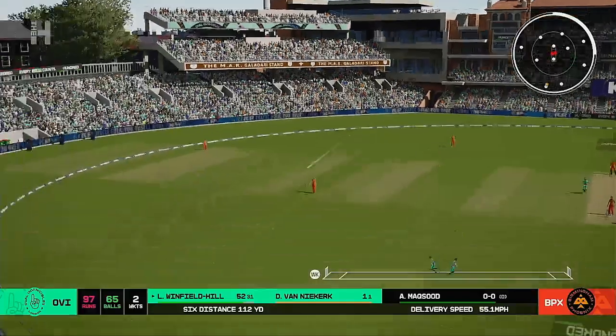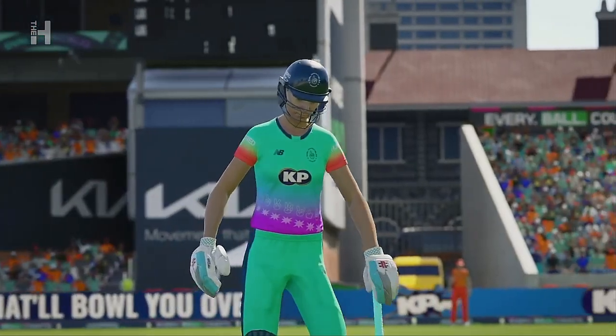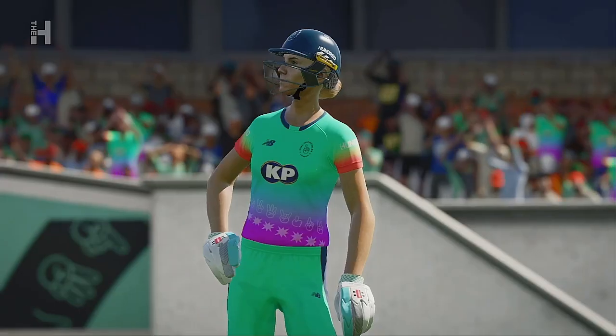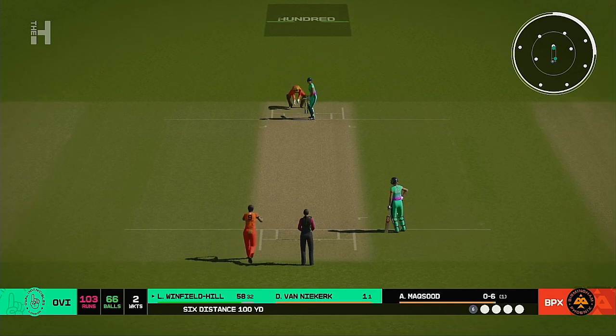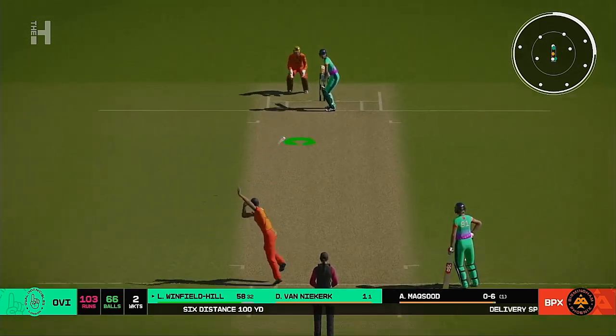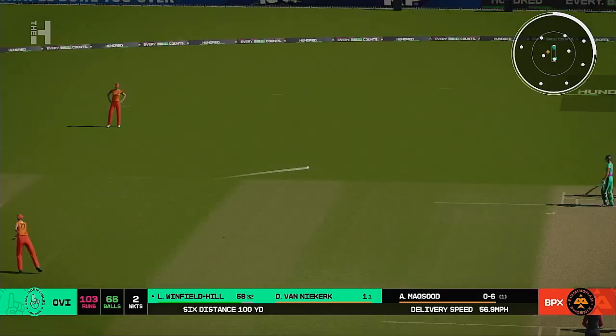Too straight. It's just been helped on its way for a maximum. Fine shot there. Well, enough leverage there to get a good swing of the arms under it to get it over the rope. Getting nicely settled at the crease now. Would have to be very happy with that last shot. Lovely cover drive, but straight to the extra cover fielder.